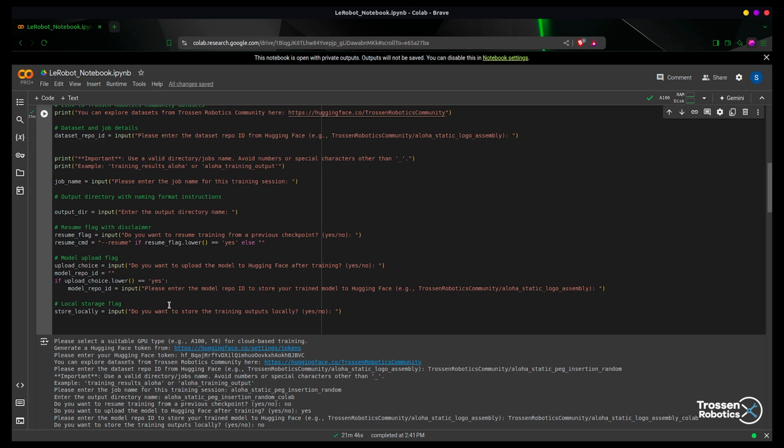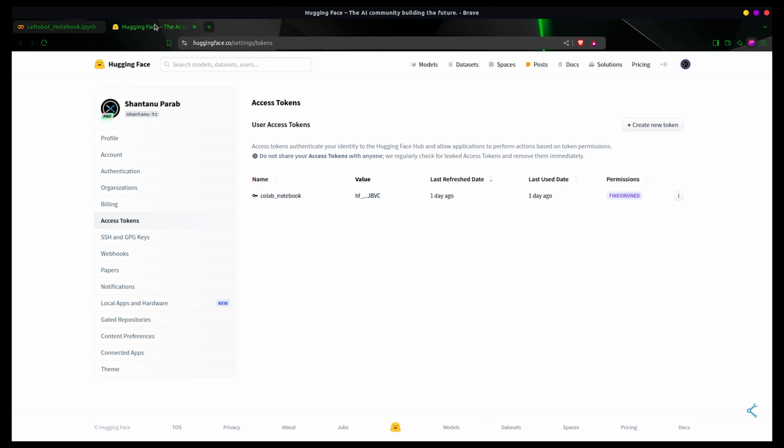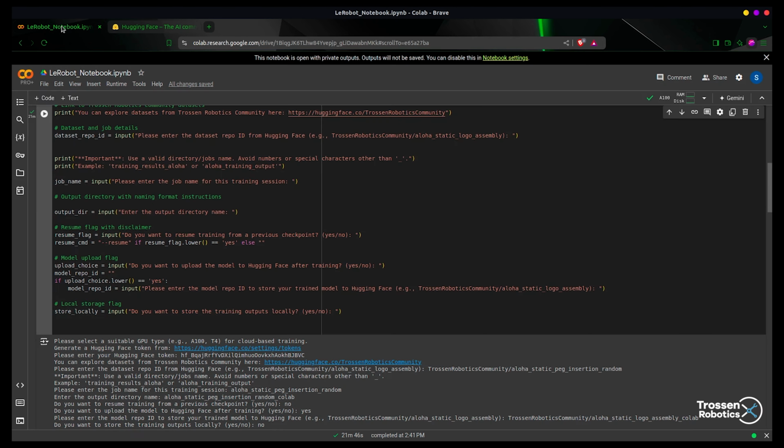You'll also need a Hugging Face token to access the platform. You can generate this token from your Hugging Face account under the Settings section. Once you've got your token, enter it in the notebook.